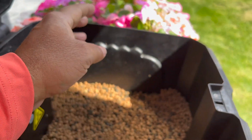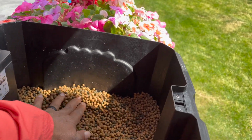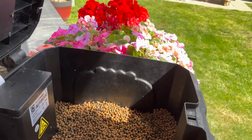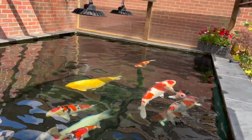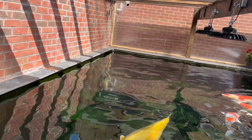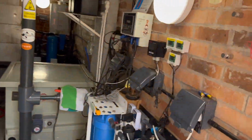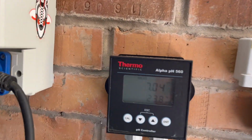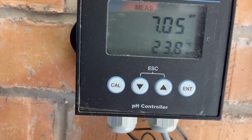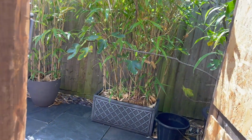My pond temperature, I have it up to 24 Celsius, just as they're getting a little bit of growth food in there to keep the metabolism high in the koi. Let me show you the temperature setting over here. There you can see that's the temperature. The boiler is warming it up, so it will be set at 24 Celsius in itself there.